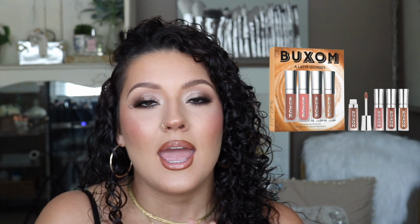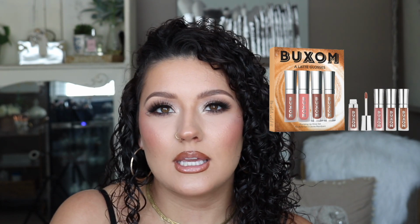Definitely recommend Buxom glosses. I got a Buxom lip gloss set a couple months ago. I am going to do everything I can to find the best lip gloss set that I can find, either through Ulta, Sephora, or the actual Buxom website. But if you can get your hands on their sets where they have a variety of their Buxom lip glosses, definitely get them. One, it's great because they're usually in a miniature size, so they don't take up a lot of room in your kit. But two, I just love those lip glosses.